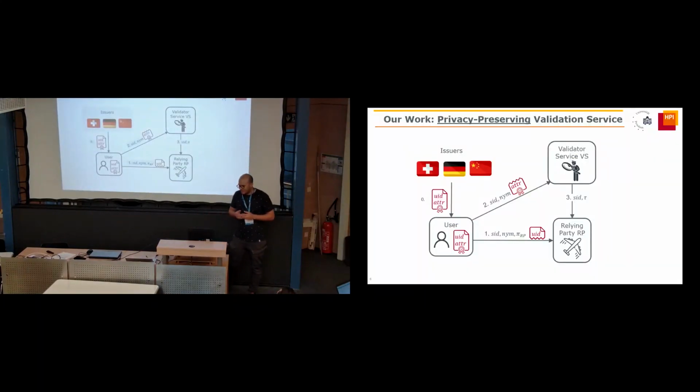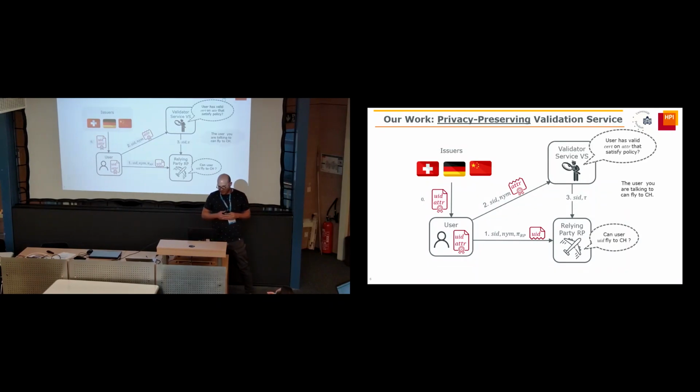So this is what our model for the privacy-preserving outsourced validation looks like. It enables the validator to answer the question of attribute acceptability with better security and better privacy guarantees.